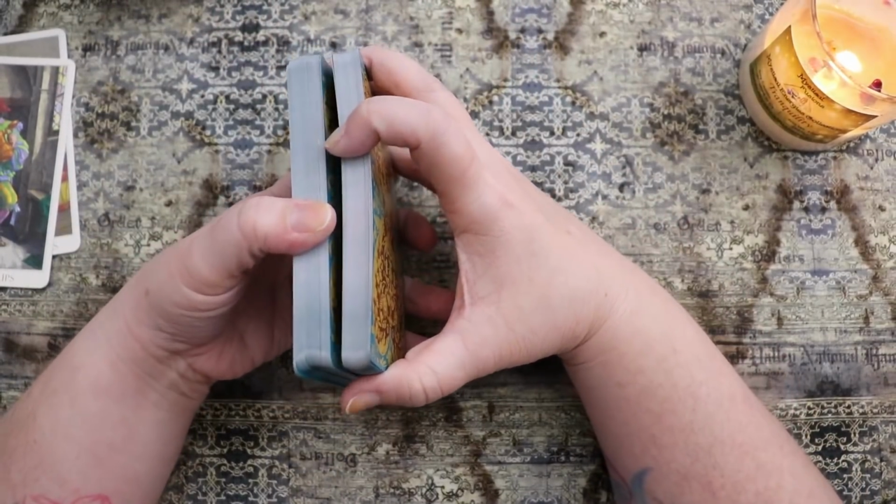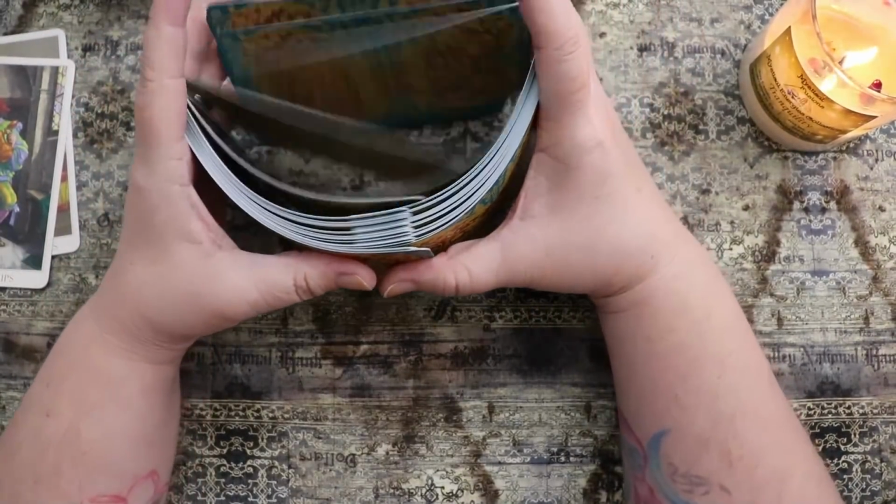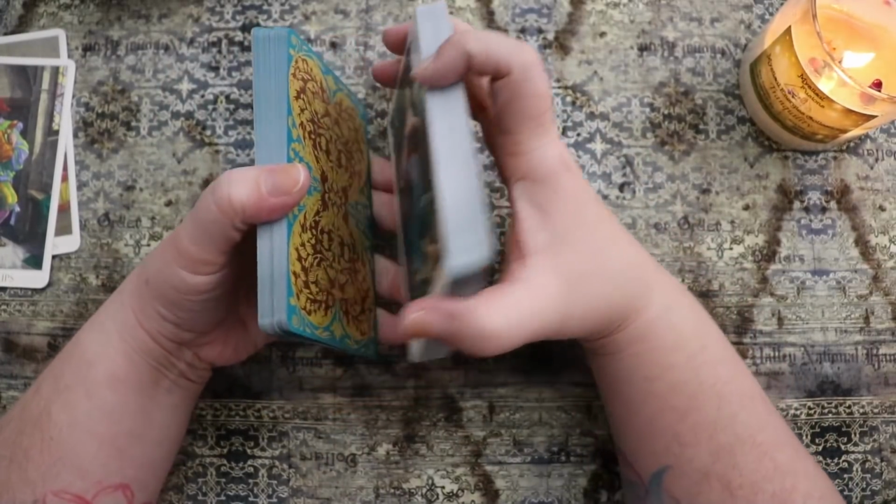That's something to be aware of, that there might be a little bit of quote unquote off-gassing when you first get it, because of course the ink is relatively fresh on these. Oh, it smells so good though.